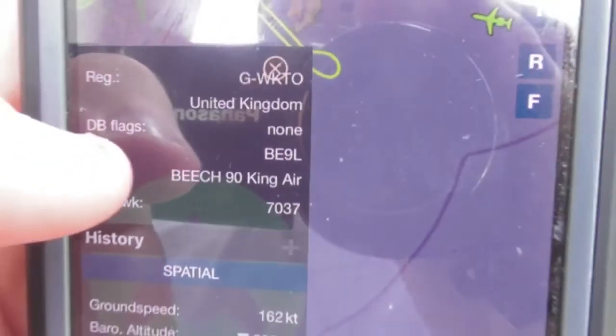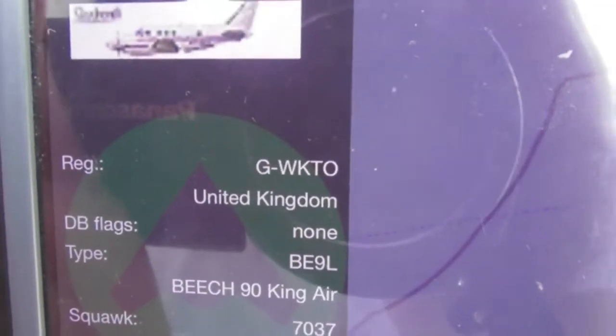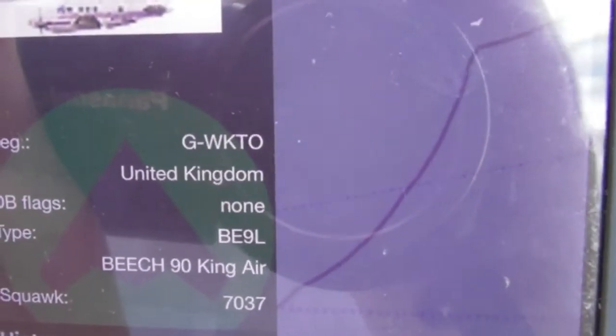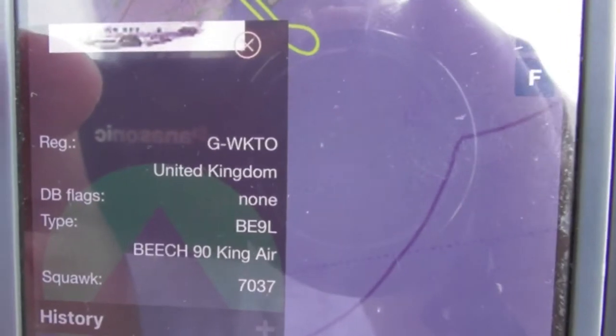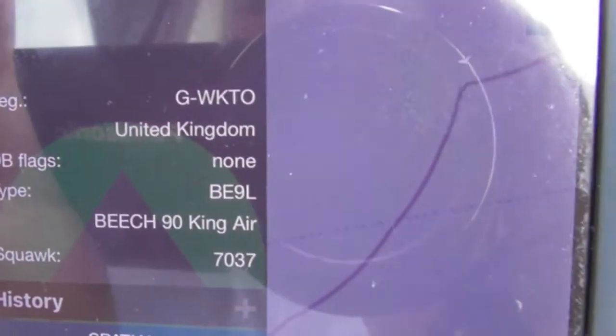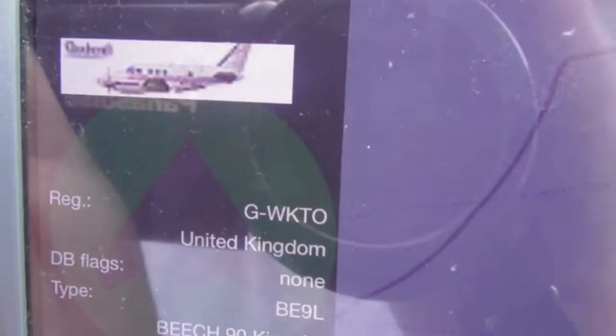I knew what that plane was anyway. As you can see, that was a Beech 19 King Air. The registration here, as before, is G-WKTO.